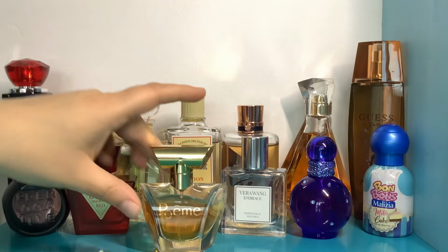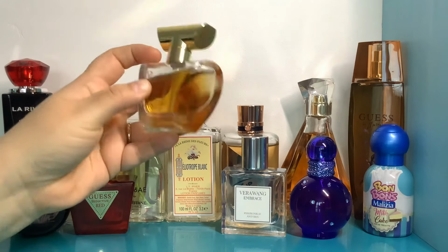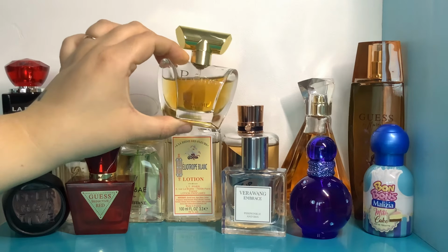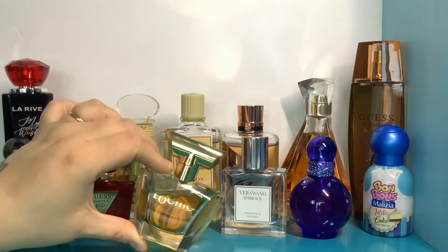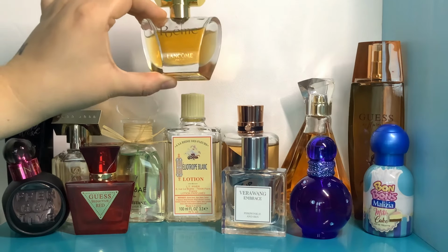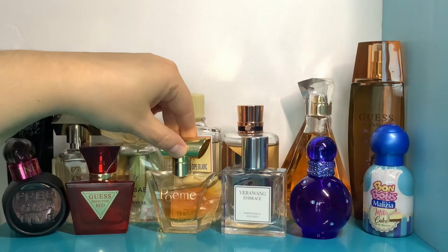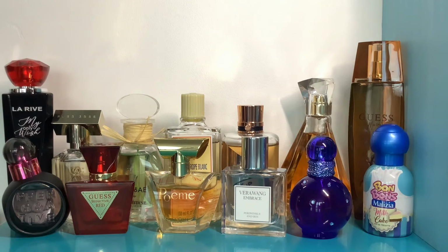Now, what I can say is, if you live somewhere where you can't get Poeme, let me just show. Look at the colour of that juice. Absolutely gorgeous. You can see why I said there's a honeyed vibe to this, and you can see it in the colour. If you can't get Poeme, I think Sarah May said there's a Cuba perfume that's a dupe of this, so you might want to go and check her videos.